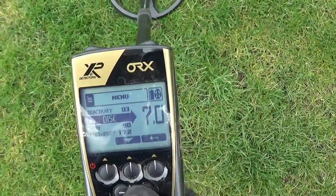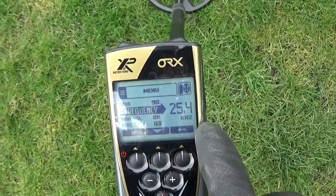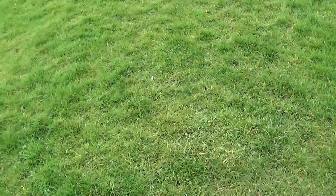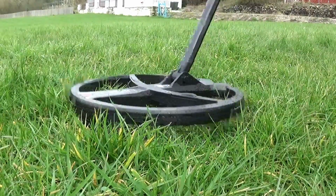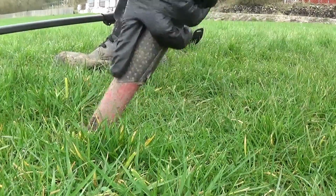Right, I think I'm going to change the frequency. Right, we're taking it up to 25.4 and start swinging. Now yesterday I'd hardly walked onto the field when I found two coins very close to where I walk on. It doesn't sound very deep. Let's just check first with a pinpointer. No, it isn't deep.